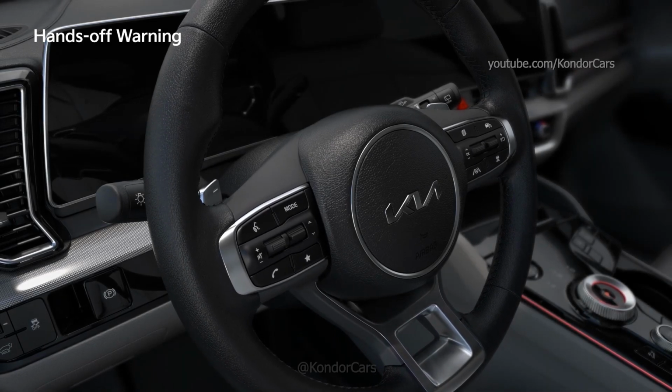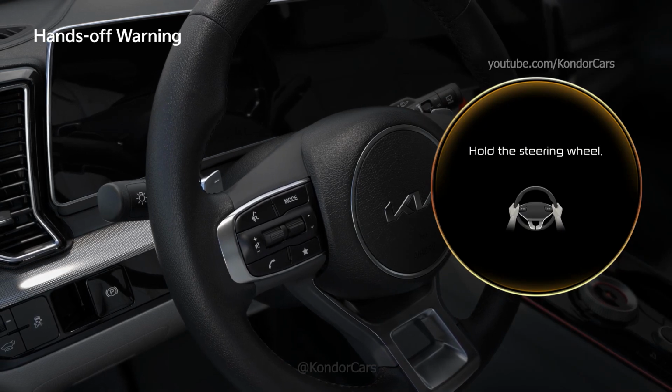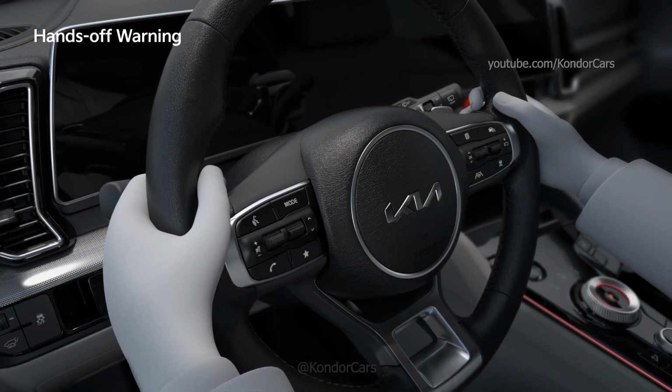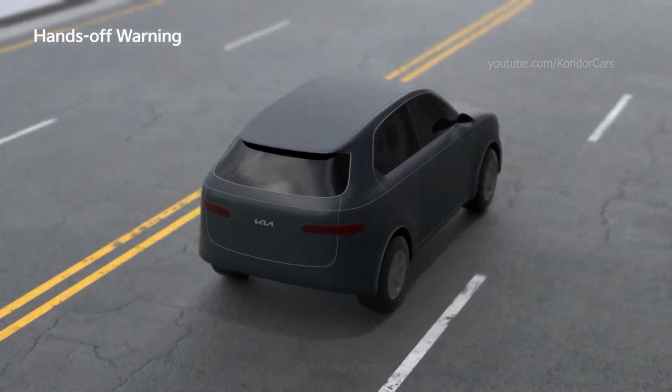If the driver does not hold the steering wheel for a certain period of time, the hands-off warning message is displayed. If the driver still does not hold the wheel, an additional warning sound is triggered. Make sure to always hold the steering wheel and drive safely.